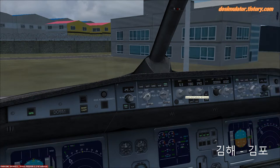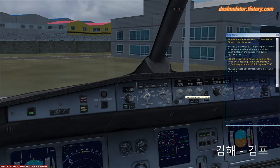Oscar Zulu 560, cleared to Gimpo Airport as filed. Fly runway heading, climb and maintain 10,000. Departure on 125.5, squawk 5765. Oscar Zulu 560, read back correct. Contact ground on 121.9.